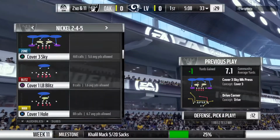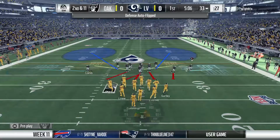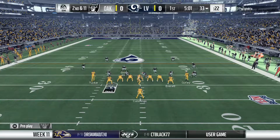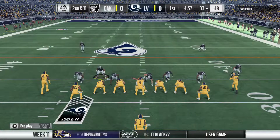When you decide to throw the football, you're dealing with some of the best athletes on the planet. You talk about guys, if they weren't playing football, they'd be starring in the NBA at power forward. It's a really difficult task. And on the outside, they're playing press coverage.